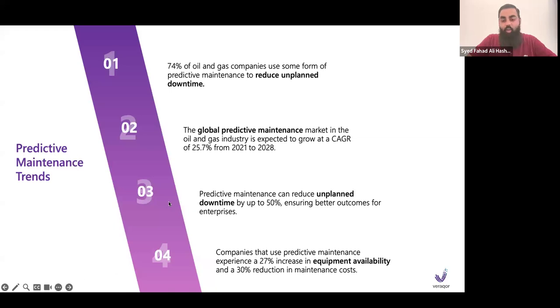The fourth one is that companies that use predictive maintenance experience a 27% increase in equipment availability and a 30% reduction in maintenance costs. Again, the cost and the availability, those are the two things that we're going to be most focused on. And those are the business values that we're deriving from the solution. If there's any other solution that could be giving us better numbers or increasing our KPIs even more, we are more than happy to move towards that as well.